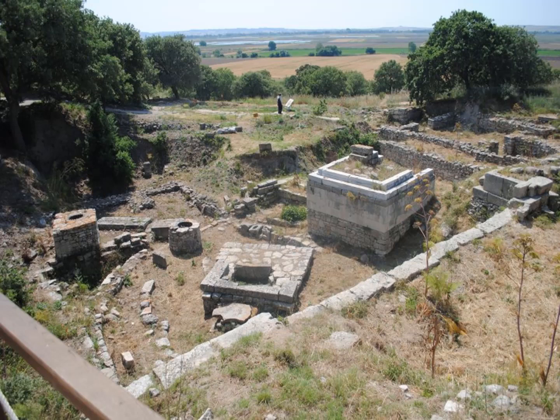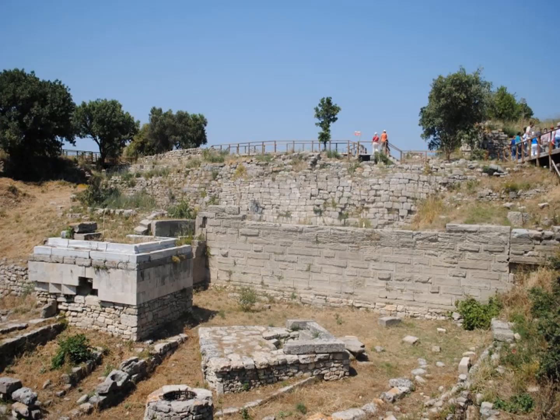And then once you get closer, you can see some of the foundations of the buildings. There are parts of the ceilings that are left. And then looking in the other direction, you can see the Greek wall, which is typically different. And then you see the fortification, the wall of Troy 6 behind it. This is in the sloping area down below the citadel because they had a temple up at the top.